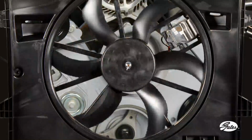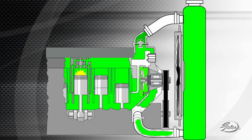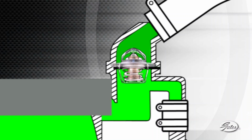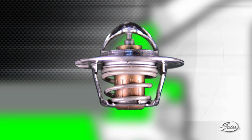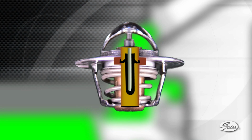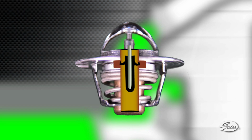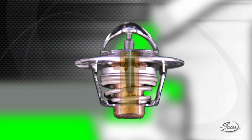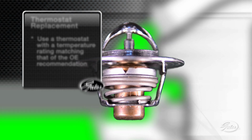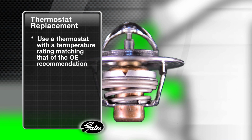A fan sits behind the radiator to keep air moving when the vehicle is at rest or when the engine temperature dictates. To help the engine heat up quickly, a thermostat restricts circulation to just the engine. When the coolant approaches the correct operating temperature, a special wax inside the thermostat progressively expands and allows coolant to be routed through the radiator. Under normal operating conditions, the thermostat is open only halfway, which allows it to respond dynamically to changes in engine temperature. It's important to use a thermostat with a temperature rating matching that of the OE recommendation.